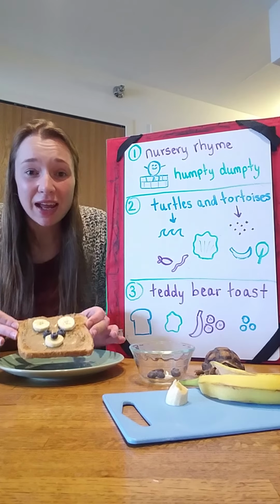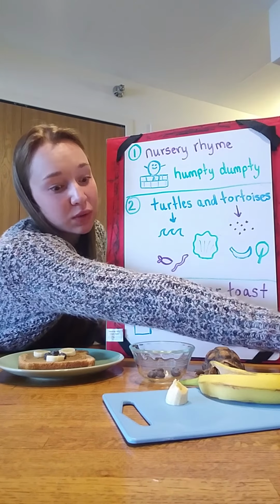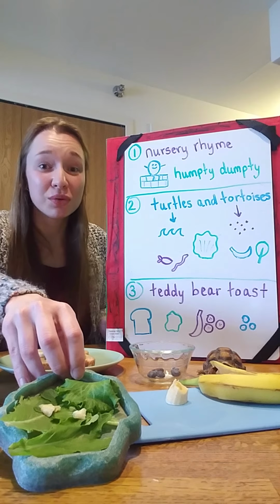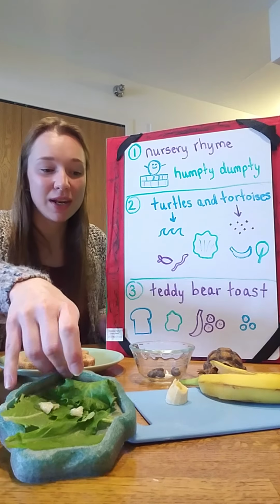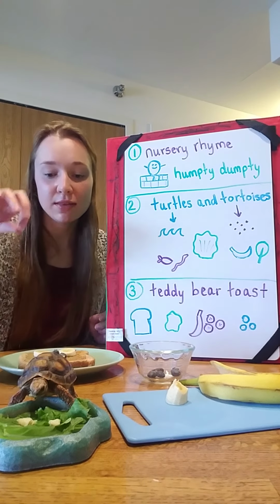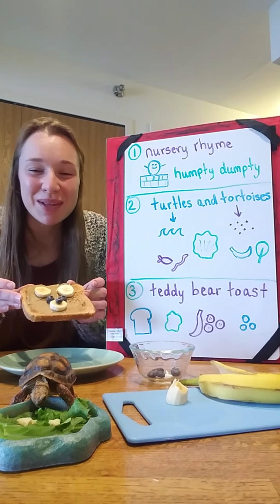So this is something I can eat. You might remember that Mudge really loves banana too. It looks like he's trying to eat it. I already got his lunch ready. Extra green vegetables and some tiny little banana bites. So let's go ahead and give him some lunch as well. Go ahead, Mudge, you can eat that. And I'll eat my teddy bear toast.